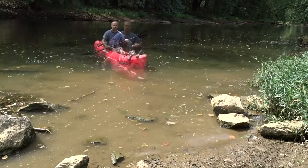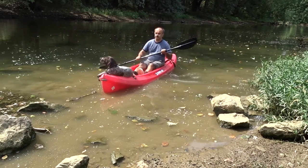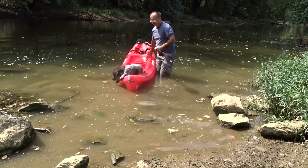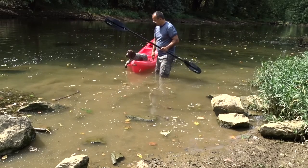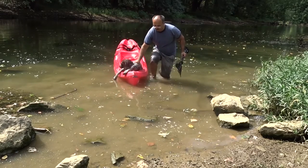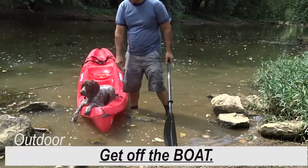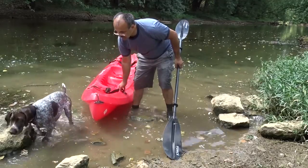Stay in the boat. Along the way up here, get the space between you. So that you can put your paddle sideways like this and not hit someone next to you. Get off the boat. Up and down like this, like here. Awesome. So, how you're going to paddle forward is you're going to paddle in the water in front of you.